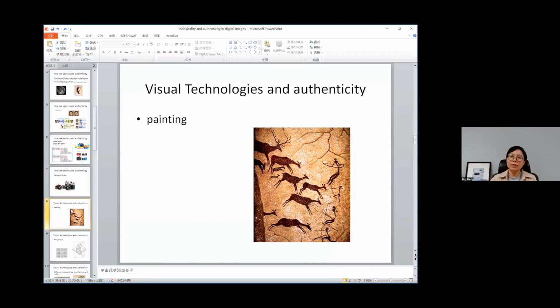So first, I would like to say there is a very, very brief history of the visual technologies and its relationship with our reality. The very beginning is we start with painting, right? The old people, they start to paint in the caves just to show how people actually trying to paint all these animals to look like the real ones.